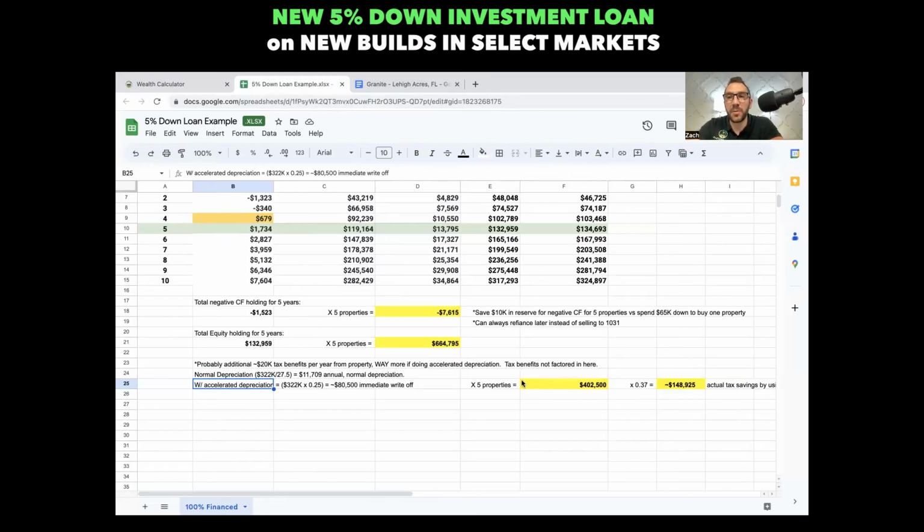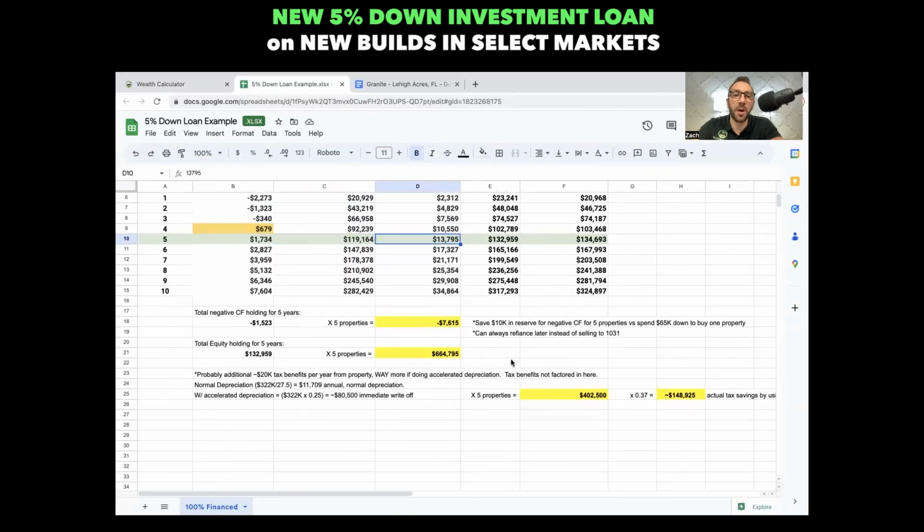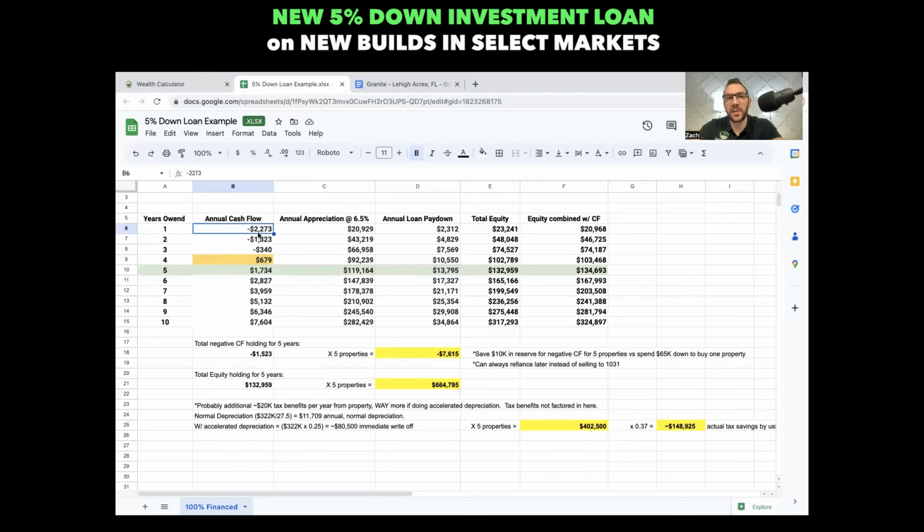All because you put $20,000 down to buy each one of these properties. And then of course, in addition to that, we're having the appreciation, the loan pay down, the equity. So guys, I could go on and on and on. Obviously, this is very exciting in a creative way. And again, if you're like, well, I don't want to be negative cash flow, well, then put 10% down or 8% down or whatever the break even is to put down on the property where you're not negative cash flow.